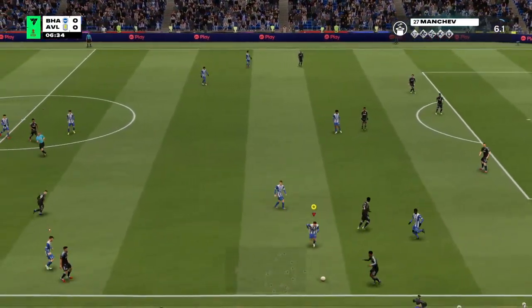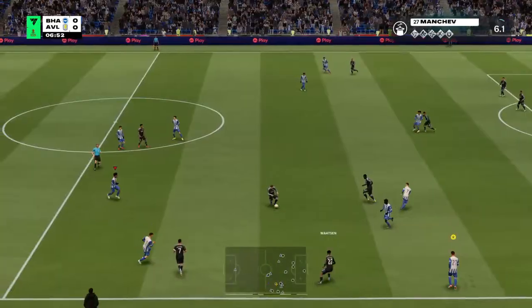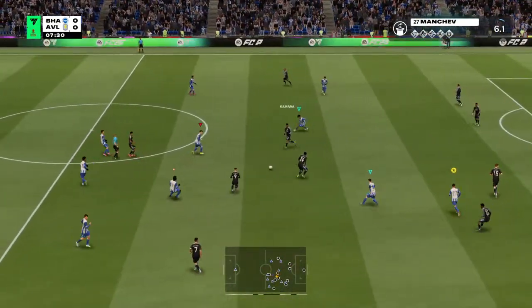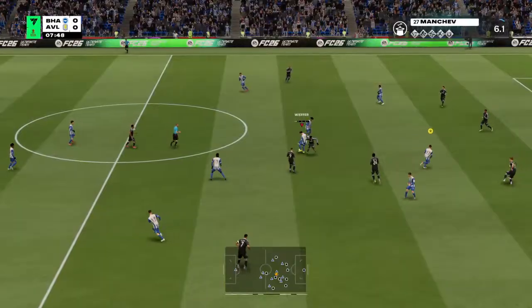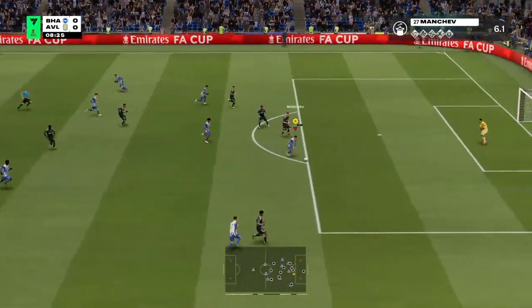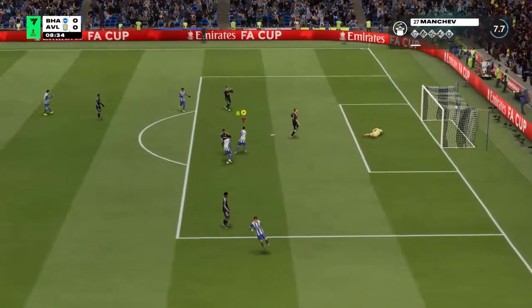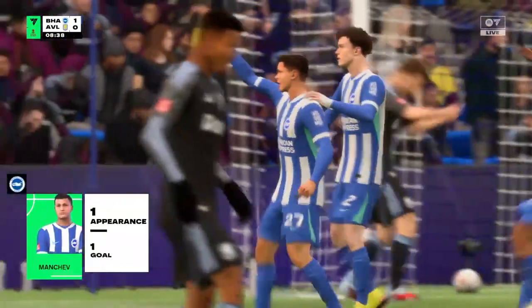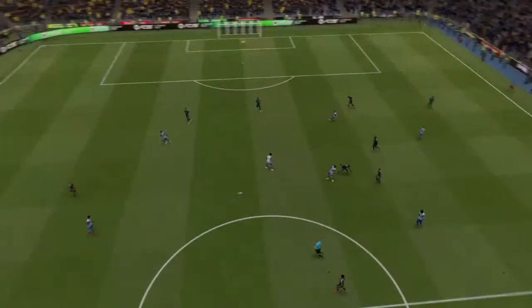Effective piece of pressing. And credit due, a good intervention. A real opening now. There it is. A delightful start to this match. Just what they were hoping for.